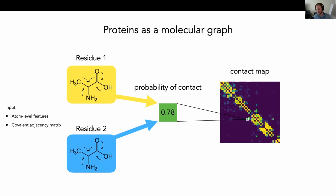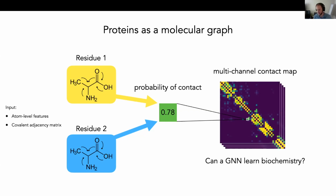And so we don't just generate a single contact map, but actually we generate different types of potential interactions. Those of you familiar with chemistry might understand why we might want to predict hydrogen bonds or van der Waals interactions. We actually predict a set of 8 different types of interactions.